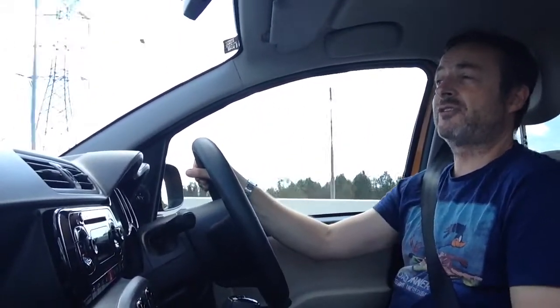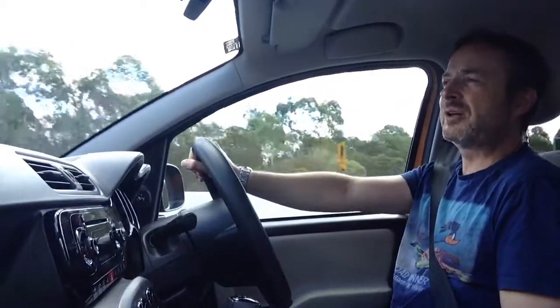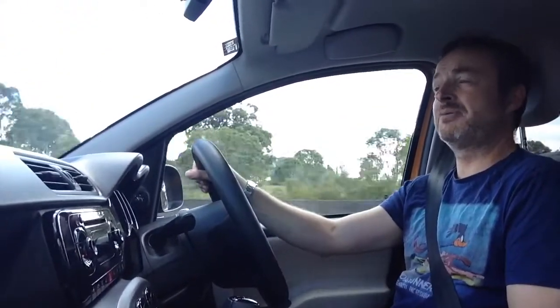So the price is 16,500 where it starts, and this is the top of the range one, which is 24,000. So that's pretty competitive. Fiat previously were priced at a sort of premium for the Cinquecento style good looks and everything, but now under Fiat Chrysler stewardship, the prices have come down a bit, and away we go. So look, I think this is going to be an interesting little car. I'd be very interested to see how it goes. There are a couple of other Fiat models out there.